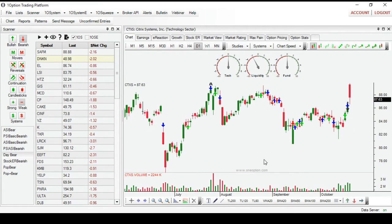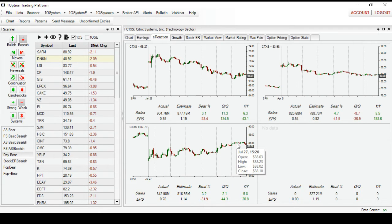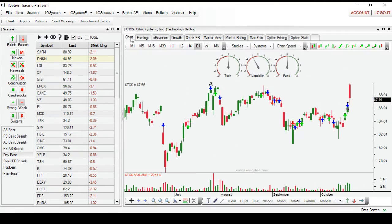And the reason that I thought that is because I have a study that we call E-reaction. I track what the stock has done the day after earnings announcements so that we can gauge the reaction. So gap up, retracement the whole day. Gap up, retracement the whole day. Gap down, retracement the whole day. So this stock has a tendency to fade the early gap. That's a great piece of information. We have this for all stocks, so we use it when we're trying to trade earnings announcements.